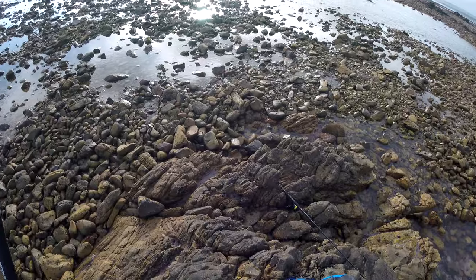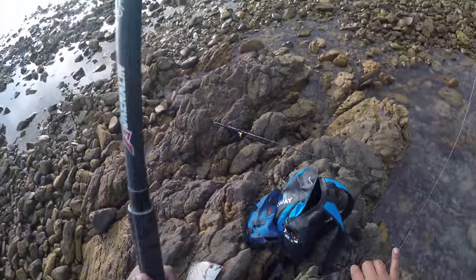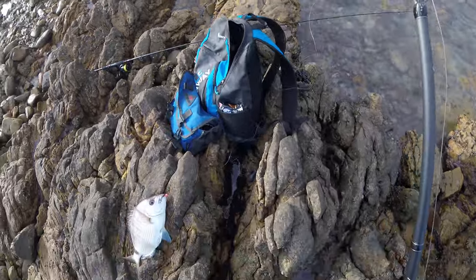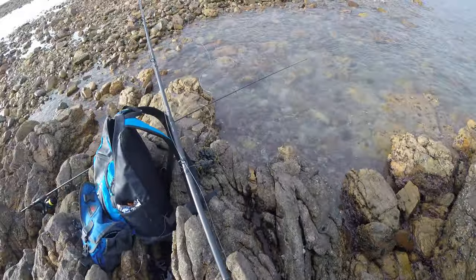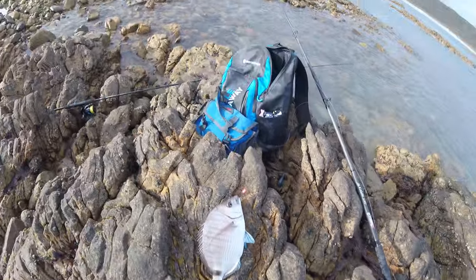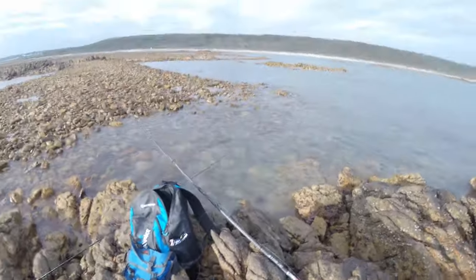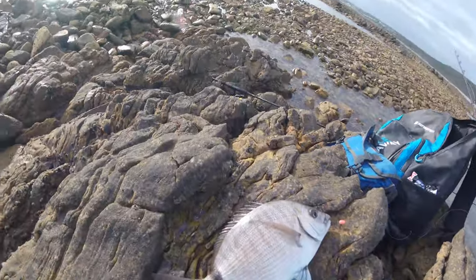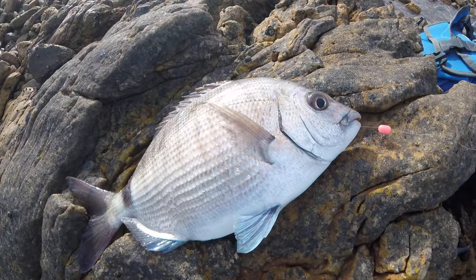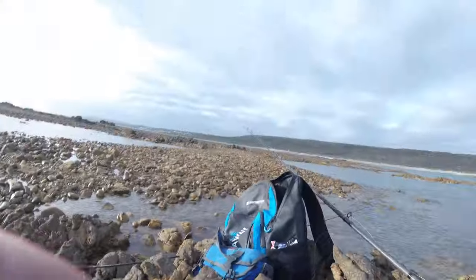Blacktail, guys, a little closer up. Unfortunately, he swallowed the hook. Let's see. Excuse me, bumbling around like this, guys. Oh, nice little blacktail. That's one fish for now.